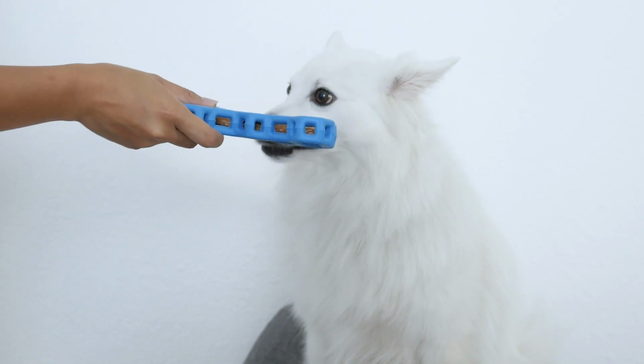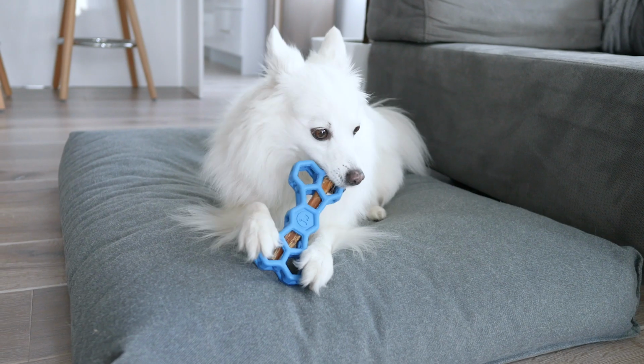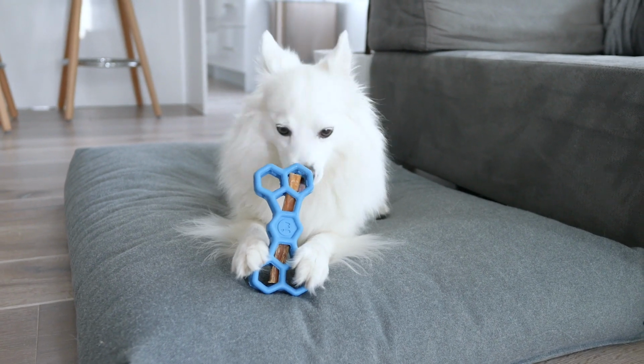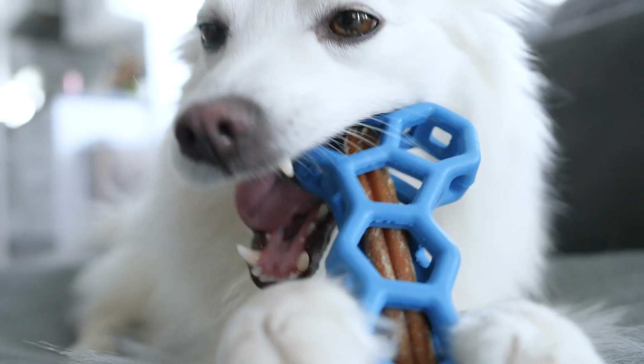And for Kokoro, we found that this lasts over the course of a few days. Chibi's able to work through it within one day, but it really extends the life of the bully stick. And we all know these bully sticks are kind of expensive, so this is a really good way to keep the dogs busy for longer.